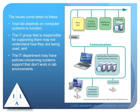The issues come down to some fairly simple things. In order to function, your laboratories are going to depend upon computer systems. The IT people supporting them may not understand how they're being used, what they're doing, anything about the applications. They walk in there, all they see is the computer, and they focus on the things that they're familiar with, the operating systems, for example.